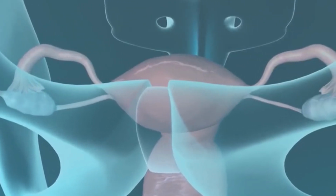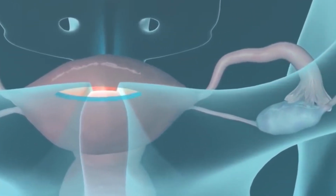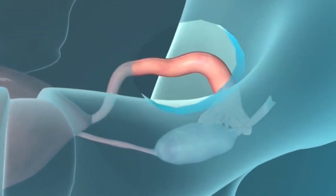And finally, the permanent methods. Tubal ligation is like a grand finale, sealing those fallopian tubes like VIP access denied. Less than 1% typical failure rate, and just remember, pregnancy, some medical conditions, and surgical risks are the velvet ropes here.